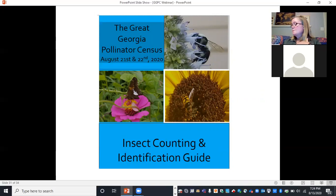After the webinar, I'll also send you a link to the Great Georgia Pollinator Census website, where you can find all sorts of great resources beyond just this. But in particular, I went ahead and downloaded this, and I'll send it to you. It's a Word document. It's just about maybe 10 pages long, so it's not a big document.